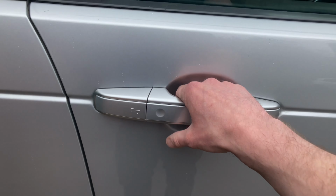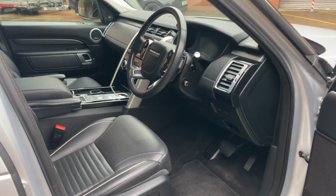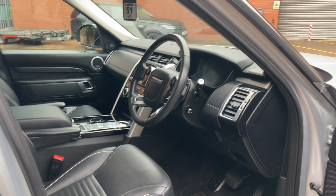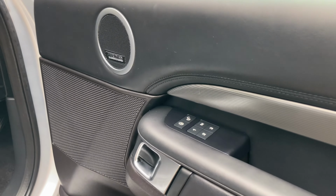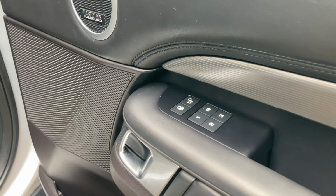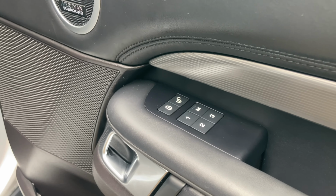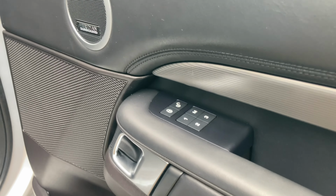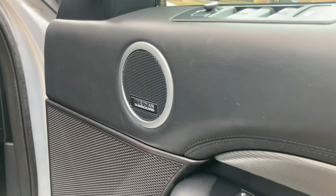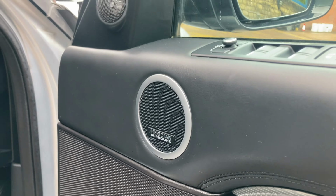And we can start with the keyless entry function. It's also keyless go with the stop start button. Just scan over here to the door card. We have the 3-stage electric memory driver's seat. So if there is more than one driver, you can store your driving position exactly. That will not only store the seat, but the steering column and mirrors. Like our sound, we have the upgraded Meridian surround sound system.